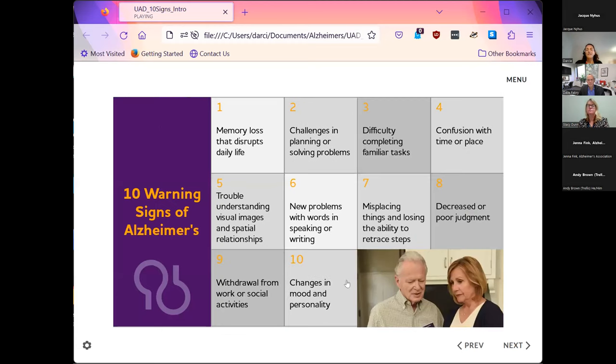Yeah, so the key here is that things that didn't used to take as much effort are taking a lot more effort now, or there's a big change in skill. The third square talks about difficulty completing familiar tasks. So people with Alzheimer's might have problems completing daily tasks that they used to do easily.